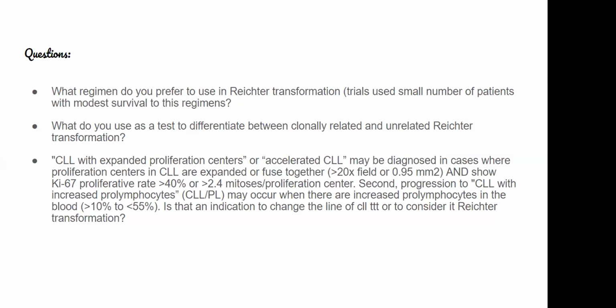There's some data with pirtobrutinib that looks encouraging. There's some bispecific data that looks okay, but in clinical practice, these are the cases that we would always struggle with in clinic, and I'd be interested to see what everybody else does for these patients. But it's an area of unmet need.